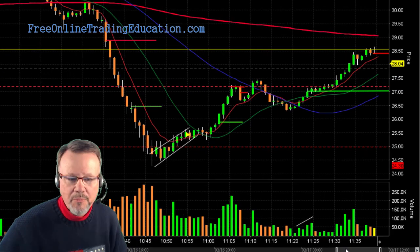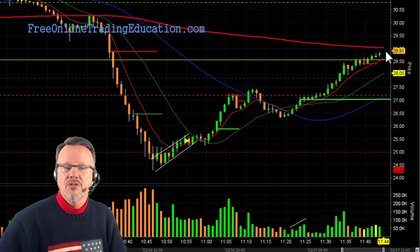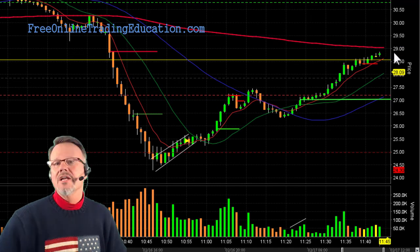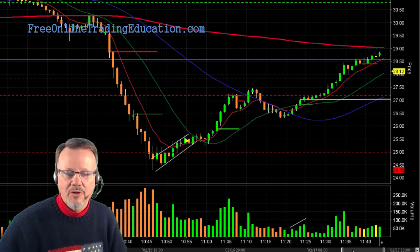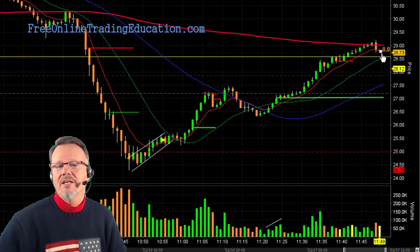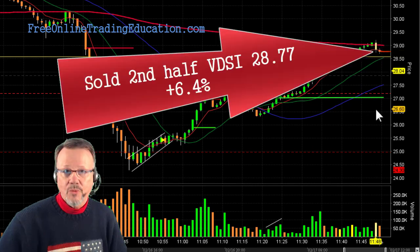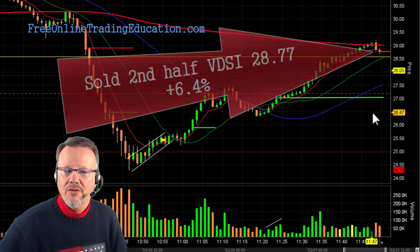And bringing my stop up, let's see what goes on the second half of this trade. Oh, now we got big red, the 200 period moving average, and $29 possible resistance just overhead. So bringing my stop up near that pivot line there, and bam, it hit its head and pulled right back down. 28.77. I got out the second half for 6.4% on the second half.